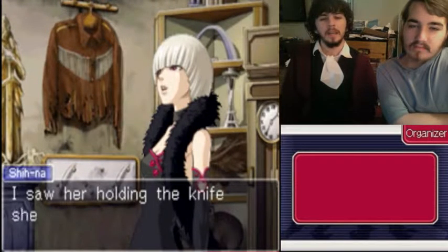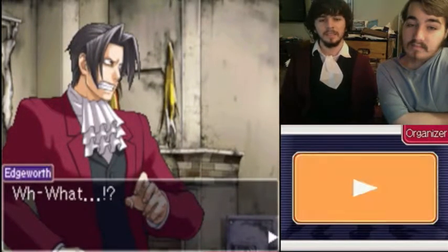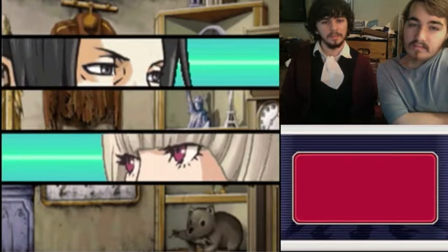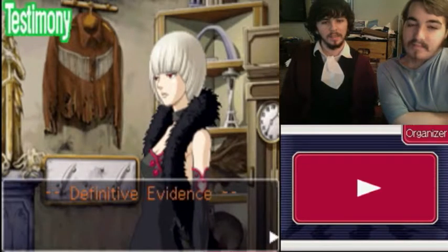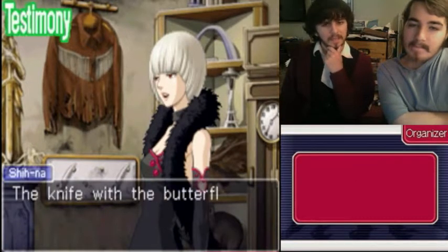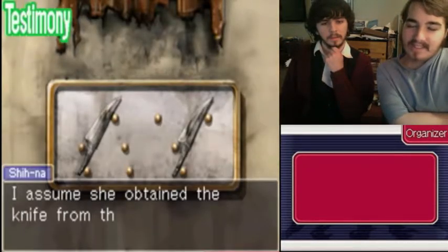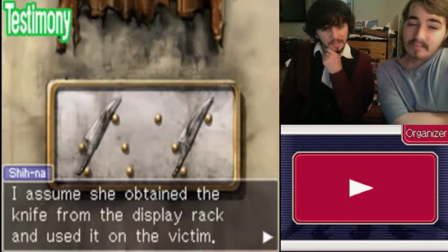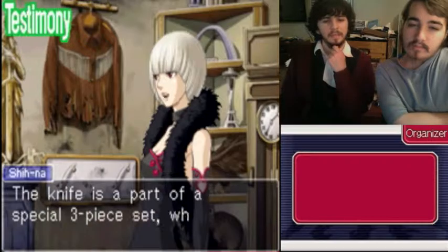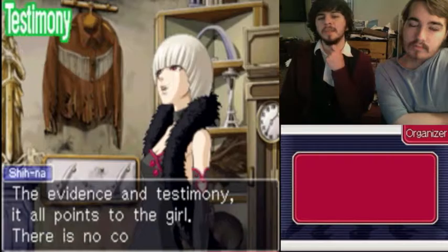Actually, I do. I saw her holding the knife she used on the victim with my own eyes. What? Allow me to tell you a bit more about the evidence that will put her away behind bars. The knife with the butterfly handle is the murder weapon which the killer was holding. I assume she obtained the knife from the display rack and used it on the victim. The knife is a part of a special three-piece set. The evidence and testimony, it all points to the girl.